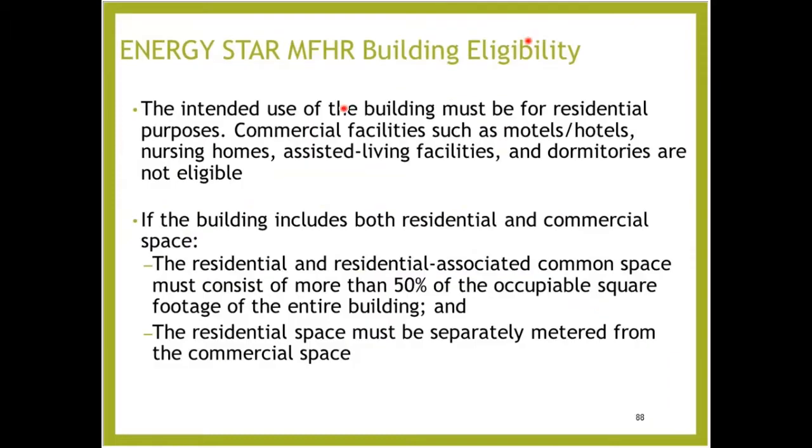Again, if you are using it for commercial facilities, it can't be used for motels, hotels, nursing homes, assisted living, or dormitories. So it's only for purely residential purposes. And here are some of the other requirements: at least 50% of the occupiable square footage of the entire building needs to be residential associated.